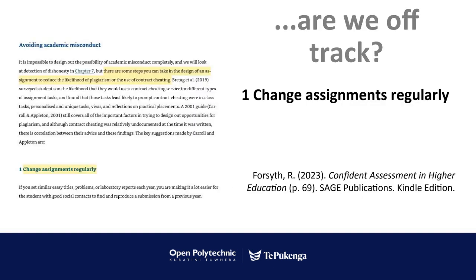Of course, we could also be off track. One of Rachel Forsyth's 5 ways of avoiding academic misconduct, in fact, the first, is changing assignments regularly. Well, we'd like to suggest that with the right design, we can create assignments that can be confidently used again and again. And I'll hand over to Nathaniel now, who'll describe our initial steps into this new area of practice.